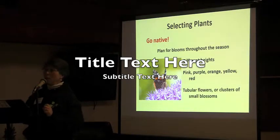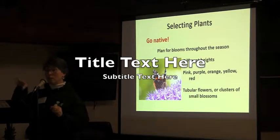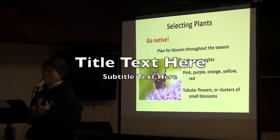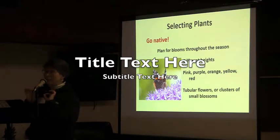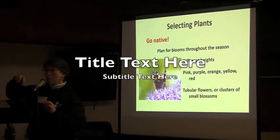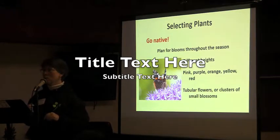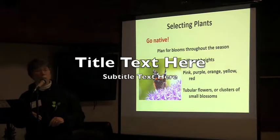Butterflies also seem to like flowers that are kind of tubular, because they have a long proboscis, or tongue, if you will, that they can stick into a flower and slurp the nectar out. They also like flowers that have clusters or spikes with lots of little flowers on them instead of one big flower. They can travel around on top of that plant and get all kinds of nectar from all of those little blossoms. You'll see that also when we talk about nectar plants and which ones are used the most by butterflies.